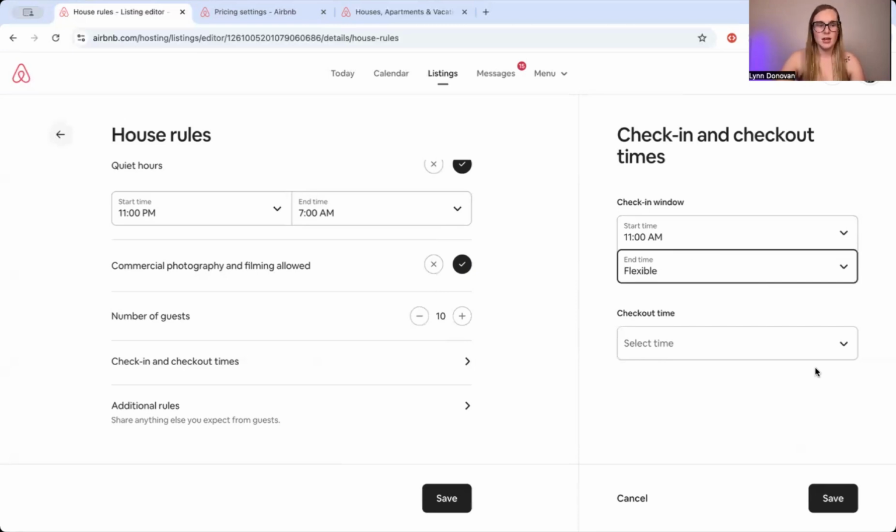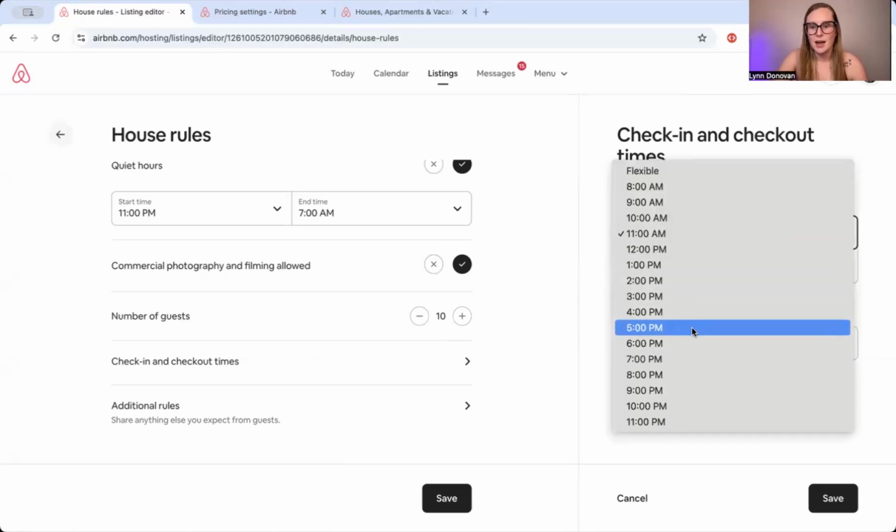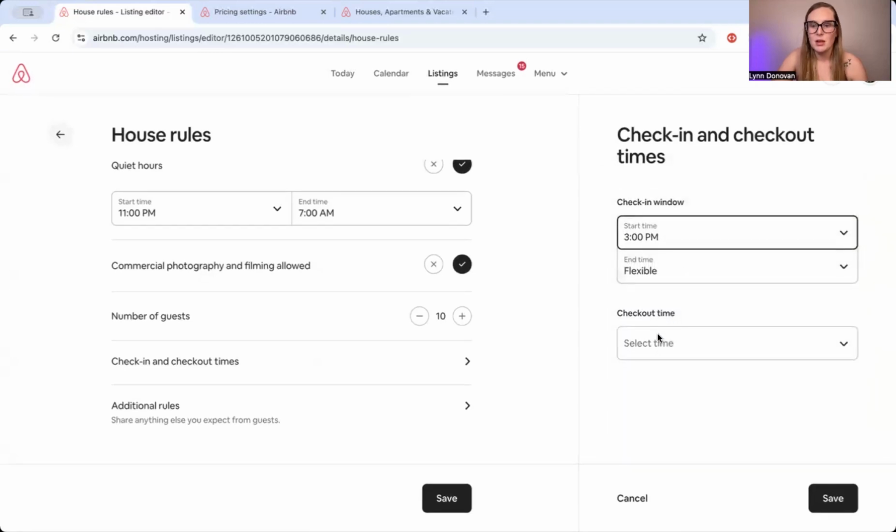Or 11 p.m., because they don't want to wake up and lose sleep making sure their guests get in. Well, a little disclaimer: you want to make it as convenient to your guests as possible. Some people have late flights. Some people have delays. So I put that end time as flexible, because it's really going to optimize that listing. That's going to make your listing more desirable to other people. Oh, sorry, check-in time, we're doing 3 p.m., not 11 a.m.